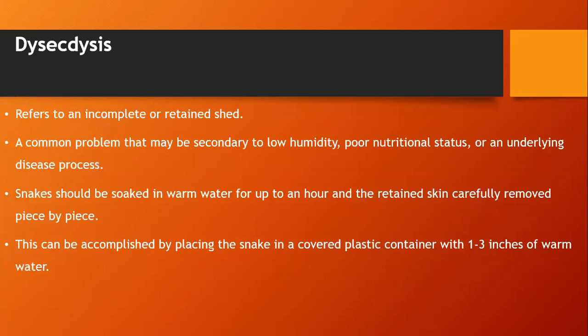This refers to incomplete or retained shed. A common problem that may be secondary to low humidity, poor nutritional status, and underlying disease process. Snakes should be soaked in warm water, as stated earlier, for up to an hour, and the retained skin carefully removed piece by piece. You actually help them to shed their skin slowly and gently. This can be accomplished by placing the snake in a covered plastic container with 1 to 3 inches of warm water.